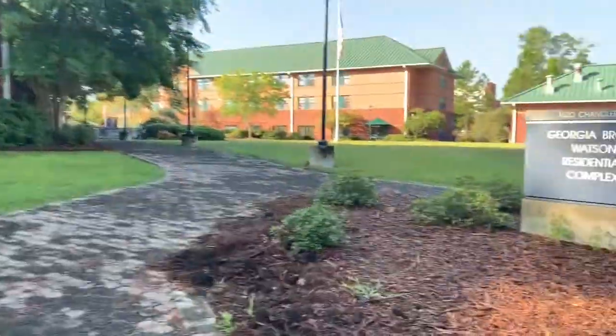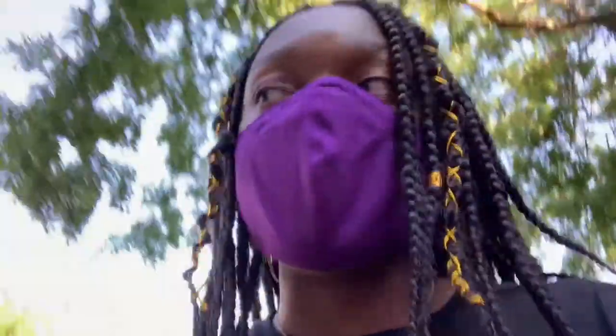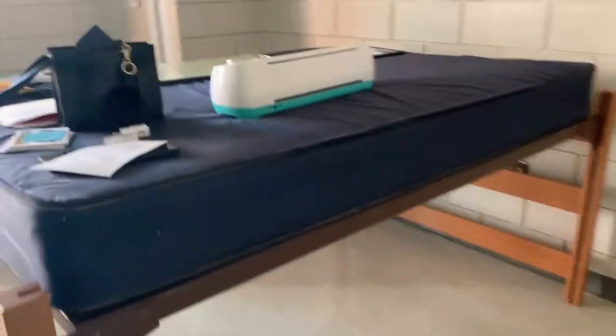Watson, the unknown mystery. All right, so I'm about to walk into the building. And of course, I got a mask up because of Corona, Mrs. Corona. And yes, so welcome to Watson. So yeah, as you can see, my room's a mess. So of course, I'm going to give you guys a little time lapse of me putting everything together.